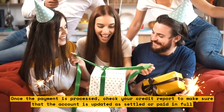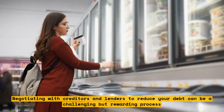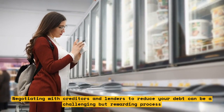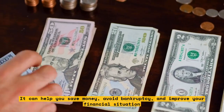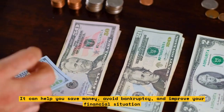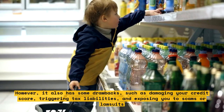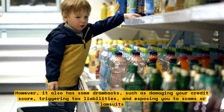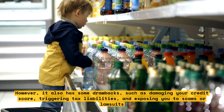It can help you save money, avoid bankruptcy, and improve your financial situation. However, it also has some drawbacks, such as damaging your credit score, triggering tax liabilities, and exposing you to scams or lawsuits. Therefore, before you attempt DIY debt settlement, make sure you weigh the pros and cons carefully and seek professional advice if needed.